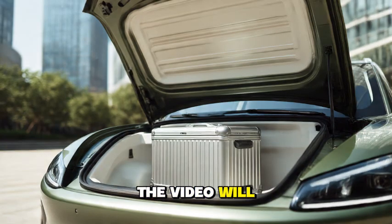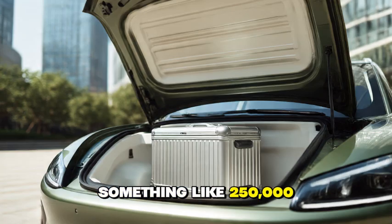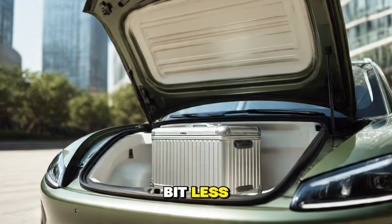The car in the video will be live when those prices come out. We're expecting it to start at something like 250,000 RMB. Might even be a little bit less, but honestly, you're getting so much stuff in here. I think it would be fine at a higher price. So yeah, that is the Xiaomi U7.